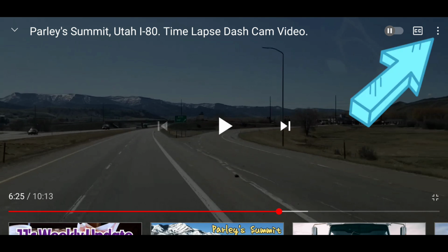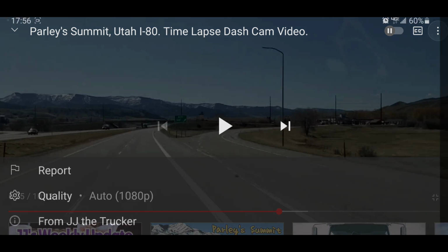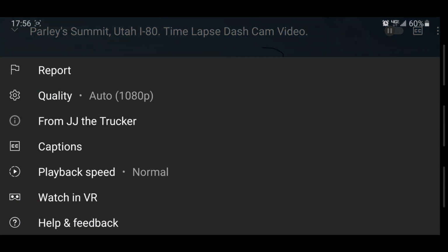These three little dots up in the right-hand corner there. Click on those three little dots, and you're going to get this menu right here, including playback speed. Now, you probably already know about the playback speed, but everybody likes to use the playback speed to go 1.25 or 1.5. But check this out. Try this out. Go all the way down to 0.25.